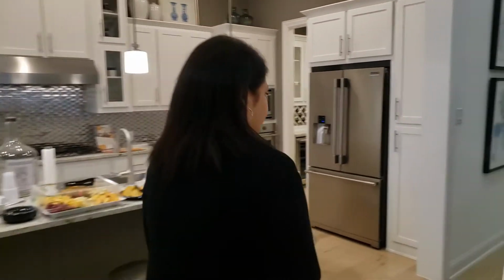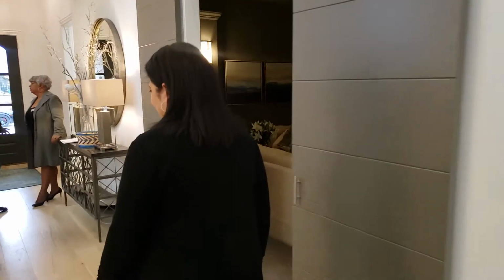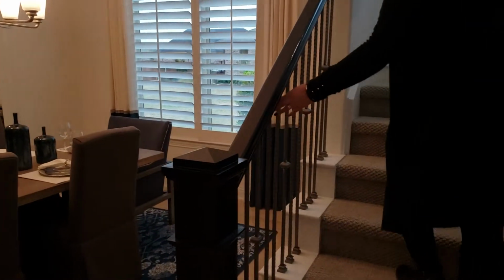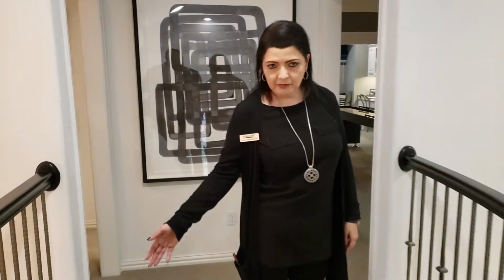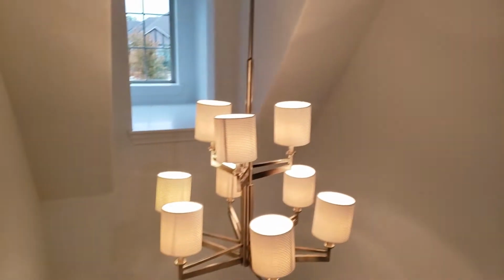So we'll go on upstairs. All right. I don't think the other popular trend is to do the pewter spindles. This is one of our standard features. Okay, wow. Always about the detail, y'all. So you can have a view from the front door, and then you have a view all the way to the back of the home. Good, y'all. And the view is tremendous, y'all.